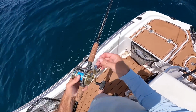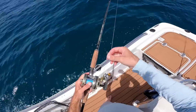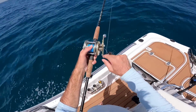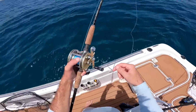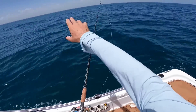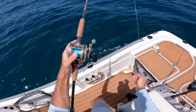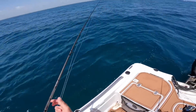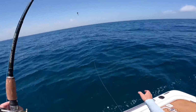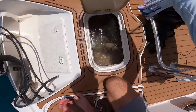All right, well, we made it to our first spot where we're gonna try dropping down. It's basically just a reef that comes up to like 35, 40 feet right here, and all around it drops off to like 50 closer to shore, and then if you move out a little bit further it drops off to like 60, 70 feet. I'm gonna try probably dropping down a greenie to start.